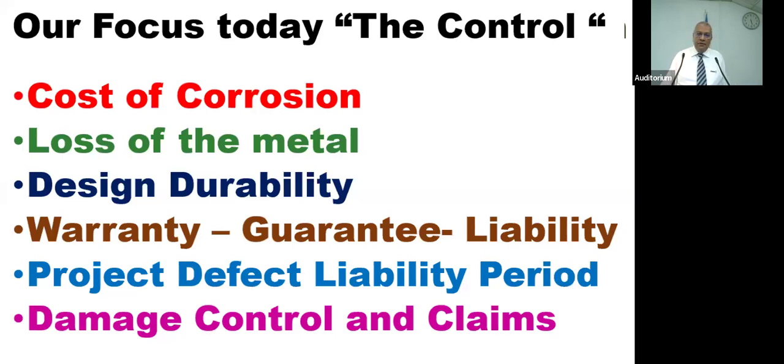So based on that, there is so much research done by various parties, especially in the US. There's a thing called the cost of corrosion. Now corrosion has a cost. No one knows what this is. Then the loss of metal.